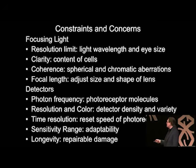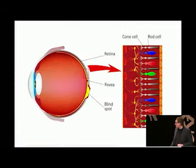And then finally, you have to repair damage, because your photoreceptors after you're born are all you get. You don't produce more photoreceptors, so you're going to have to repair these guys. So these are issues we're going to be very concerned about as we start to embark in our study. So let's just jump right in.